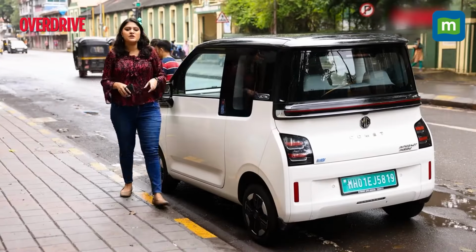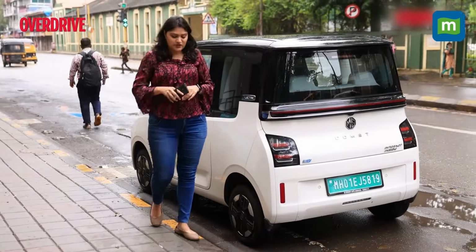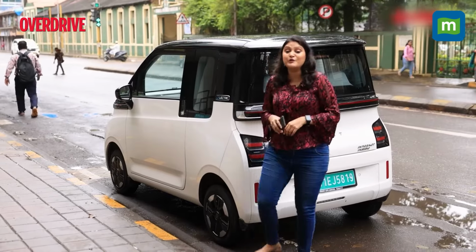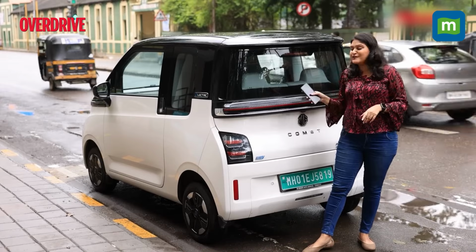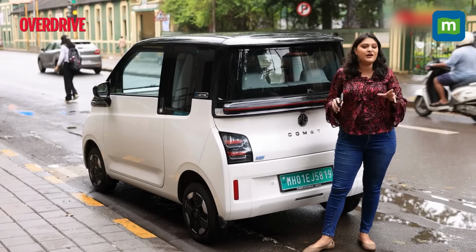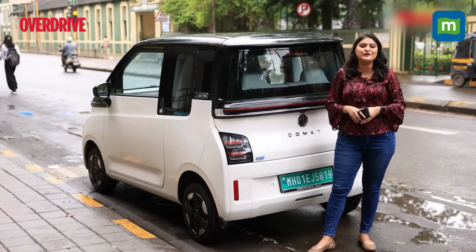The resale value is a big question mark when it comes to electric vehicles in our country, but if MG were to decide to give you a discounted rate to upgrade to another EV when it's time to sell the Comet, it would be a great option, wouldn't it? So it's something for MG to think about.